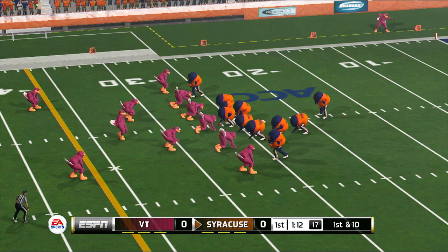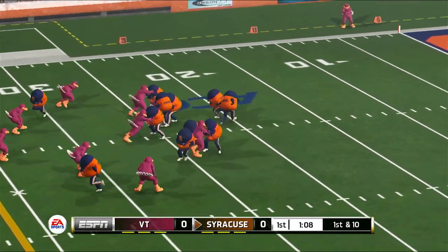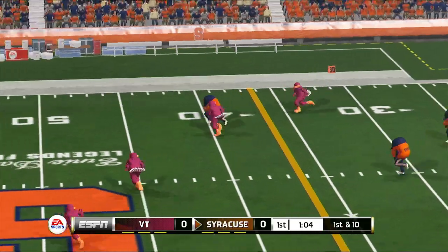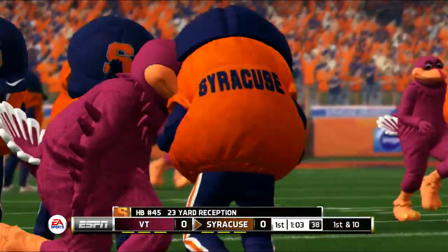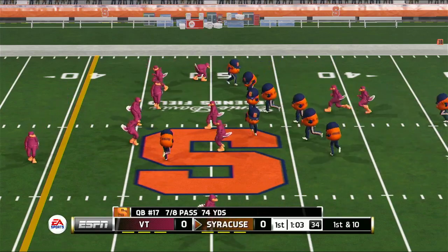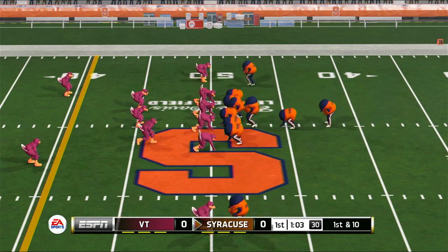Set, White, 80, White, check, check. Motion. There's a play fake. Quick pass, he's taken down at the 49-yard line. A decent pickup on the pass play. And I'll tell you what, the defense did everything they could here. Give credit to the quarterback for putting this ball where it had to be for his receiver to catch it. Great job.